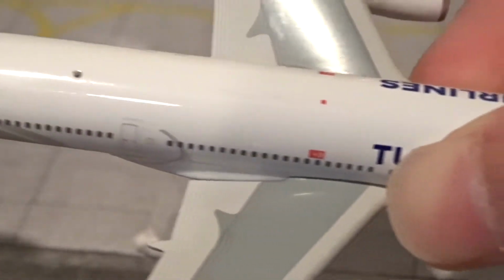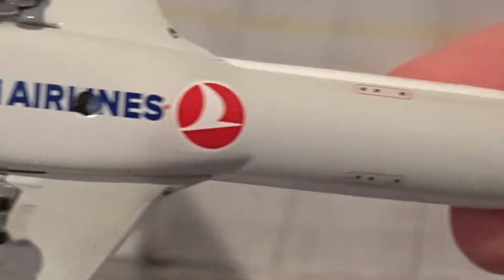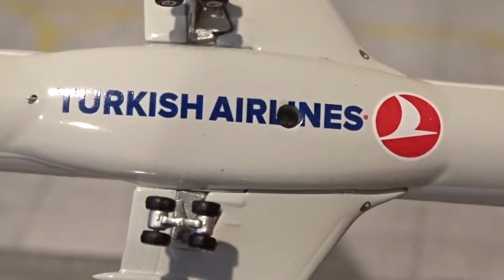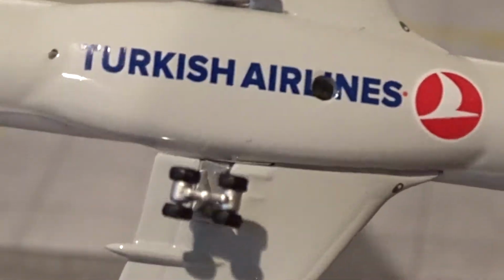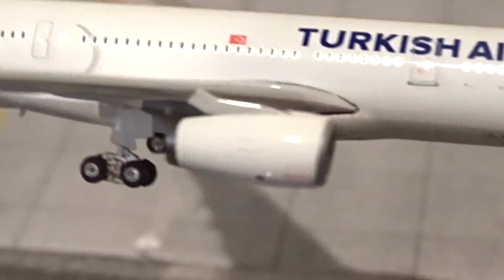You can see some antennas, beacon light, and then the SATCOM. To the underside, we have the nose gear doors, the Turkish Airlines logo, and the stand hole. No gear doors, none of that detail on here sadly, but yeah, that's unfortunate there. And we have the APU access doors back here as well, as you can see. And yeah, just overall beautiful model.